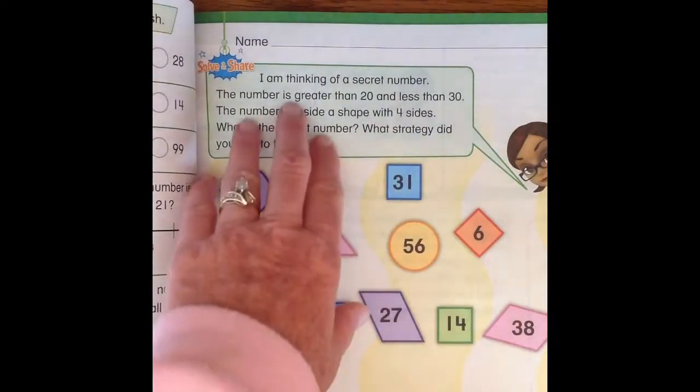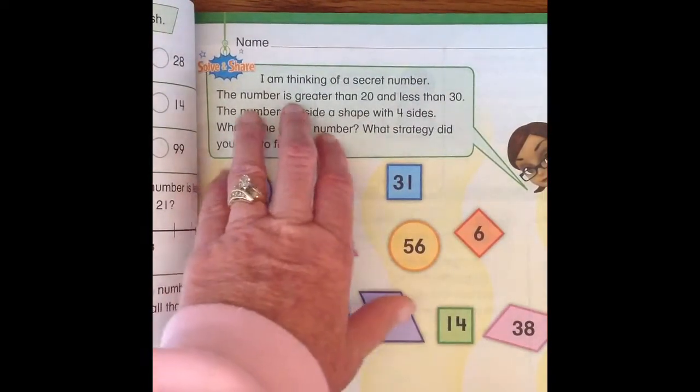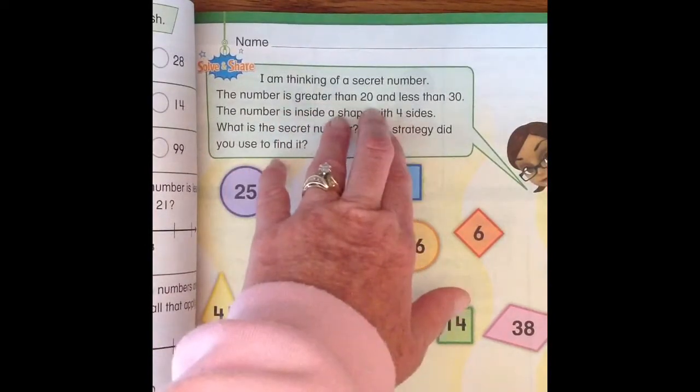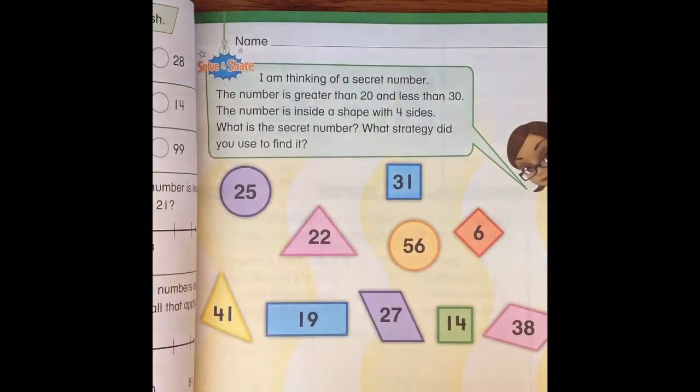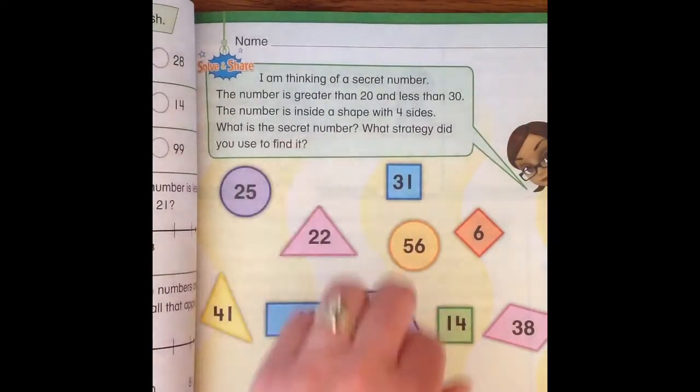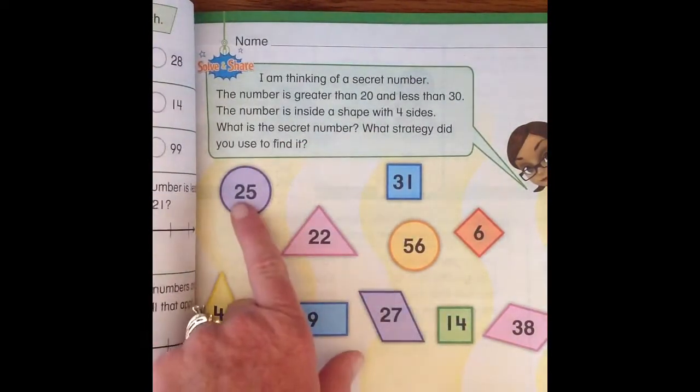Well, the first thing I'm going to do is look at the first clue. The number is greater than 20. So now if I have a number that's less than 20, I know that that cannot be my number. So I'm going to cross off anything that is less than 20.